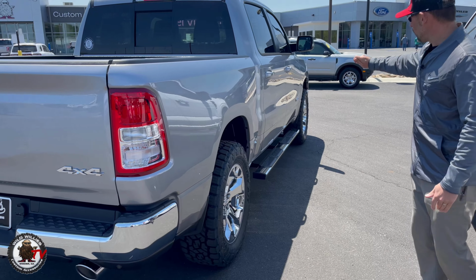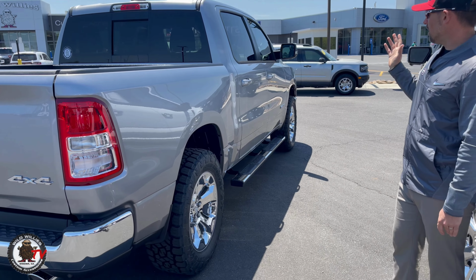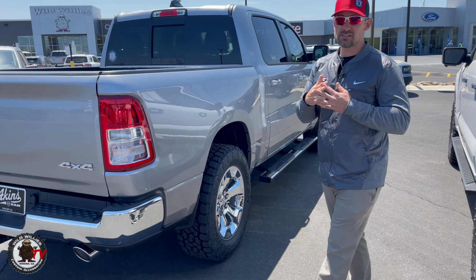You got body color door handles on this package too, but our Covert package is essentially a level truck lifestyle, to where you can level it, a little bit bigger tire, and add some convenience features that make a difference in your everyday enjoyment of your vehicle.